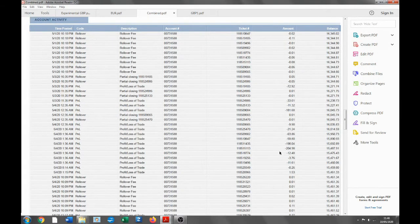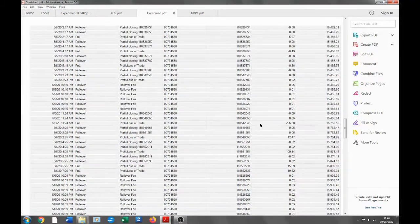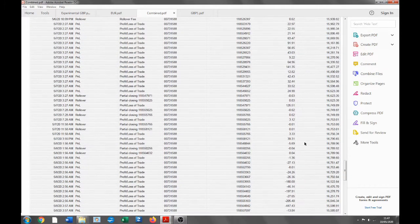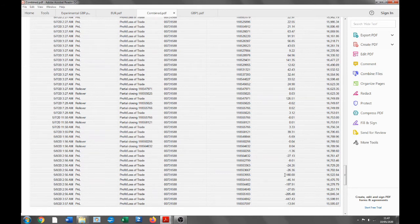Now, these are the expenses in the account. So for example, when you hold a position overnight, you incur interest sometimes, or you're paid interest sometimes. But the interest is small compared to the profit and loss of trade. There's a profit from trade, profit from trade, profit from trade. Here's the end, loss, big loss, big loss. And that's where we lost our money.